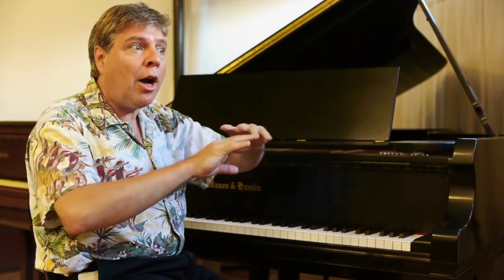These are really rare instruments. You know, Mason and Hamlin made very few of these their entire production, about 10 a year in this period in the 1970s, and they're extraordinary instruments.